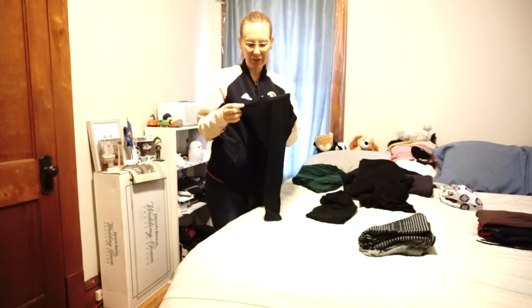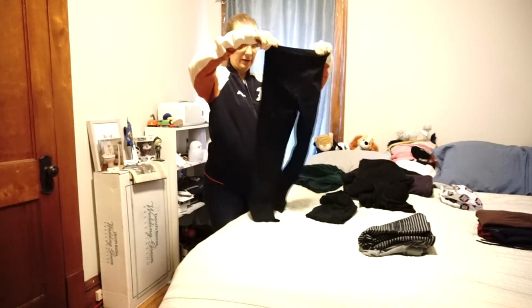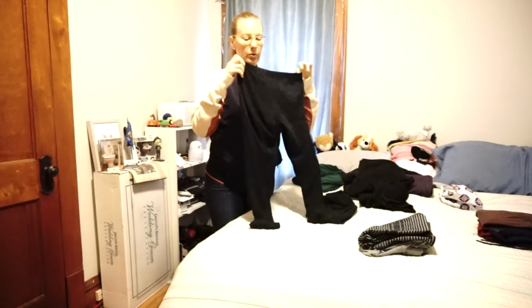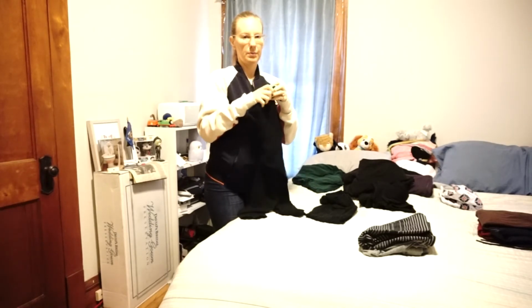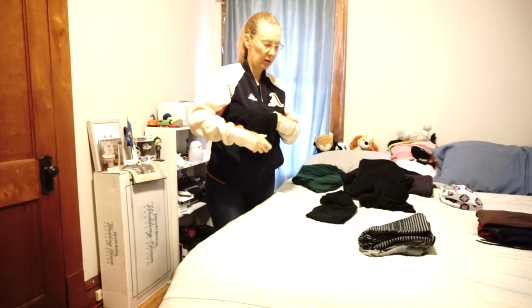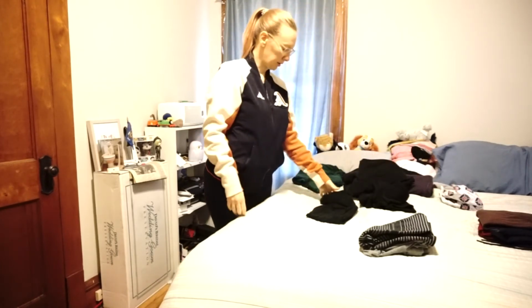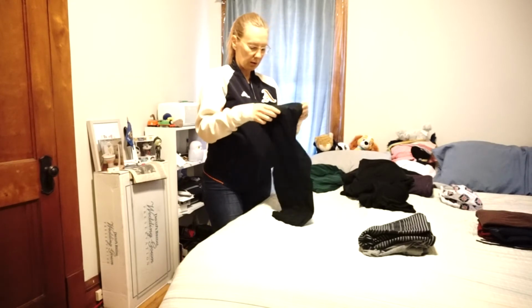So the only thing these are really good for is wearing to bed as pajamas if it's super cold, but you just buy pajamas. So I think these are going into the textile recycling pile because I need to just stop wearing leggings with holes in them.